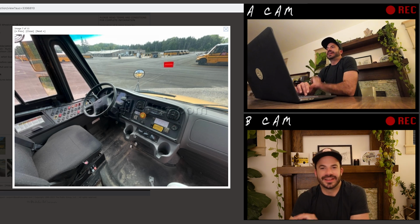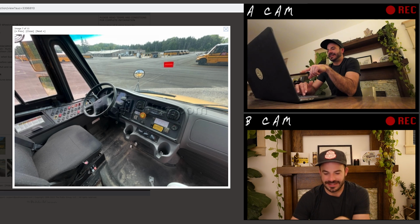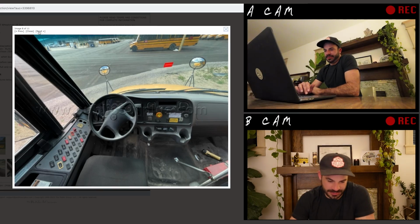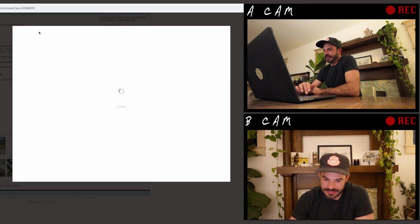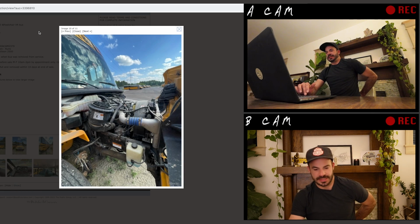I always think it's funny on these buses, they have dual cup holders. There's no seat here, that's the stairway. Bus jokes. Anyway, we'll keep looking. It's a good looking console though. The interior is fairly clean, and that bodes well.